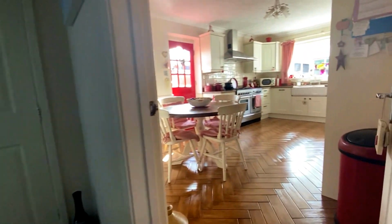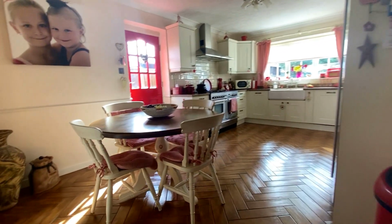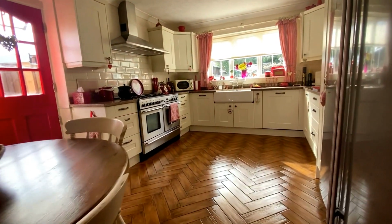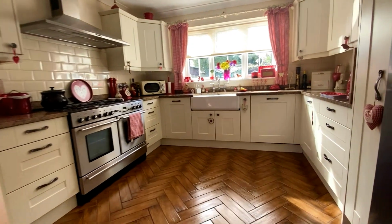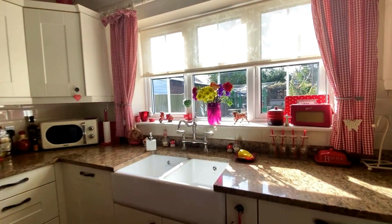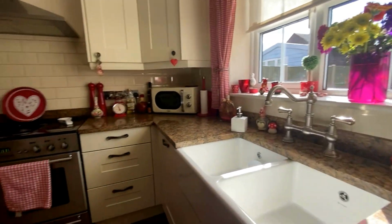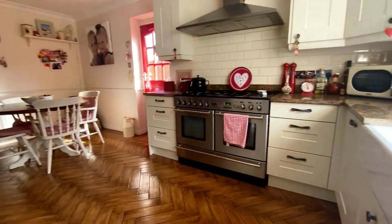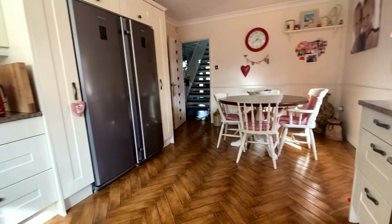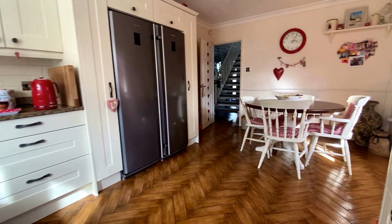Stepping through into the kitchen dining space here, again that beautiful flooring running throughout the entirety of the ground floor here. Beautiful modern kitchen with a range of fitted appliances as well as space for further white goods. Beautiful butler sink there, inset into the unit. Beautiful worktops, plenty of storage space here as well. And again, another beautiful look into that rear garden, that west-facing back garden.